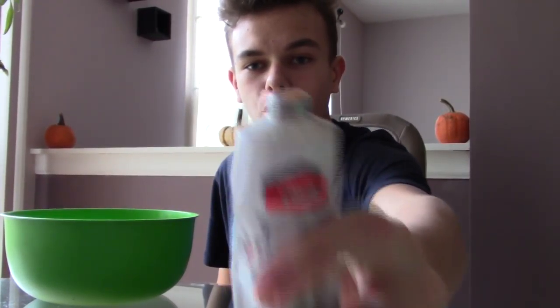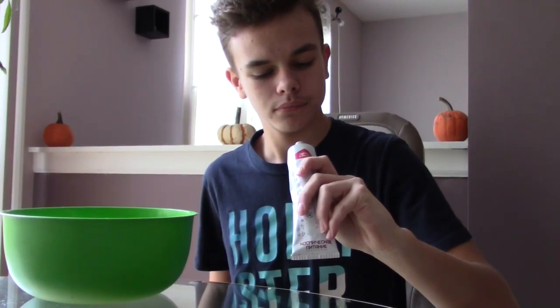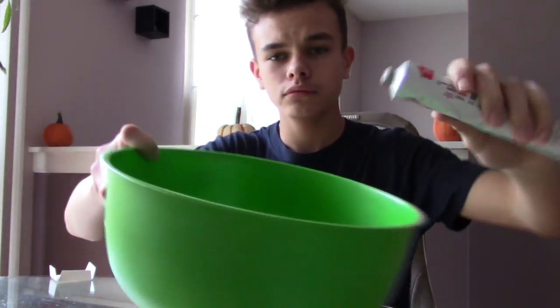All right, guys, so I just got it open with my knife. As you can see, it's already overflowing. Borscht's are red. It actually smells exactly like it. It looks really weird though.